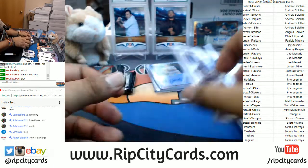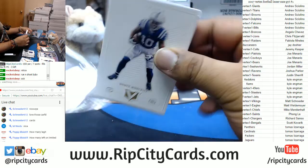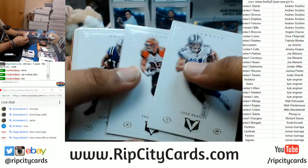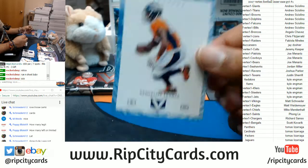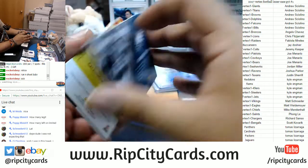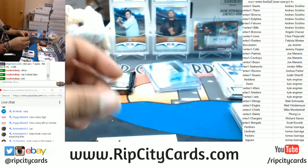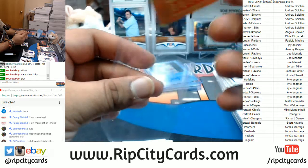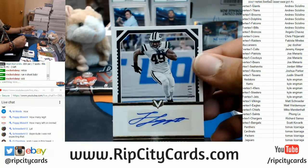Well, this is the last box I have, Pappy. I have nine teams left in limited. Let's see what's in this. Cole Beasley, Tyler Eifert, Donte Moncrief, Mark Ingram to 99, Demaryius Thomas. All right, put that there. For the Eagles, LeGarrette Blount, the Ground Control. For the Jets, Quincy Enunwa, the Difference Maker autograph. And this was a Jets box because Jordan Leggett of the Jets to 99, the autograph.